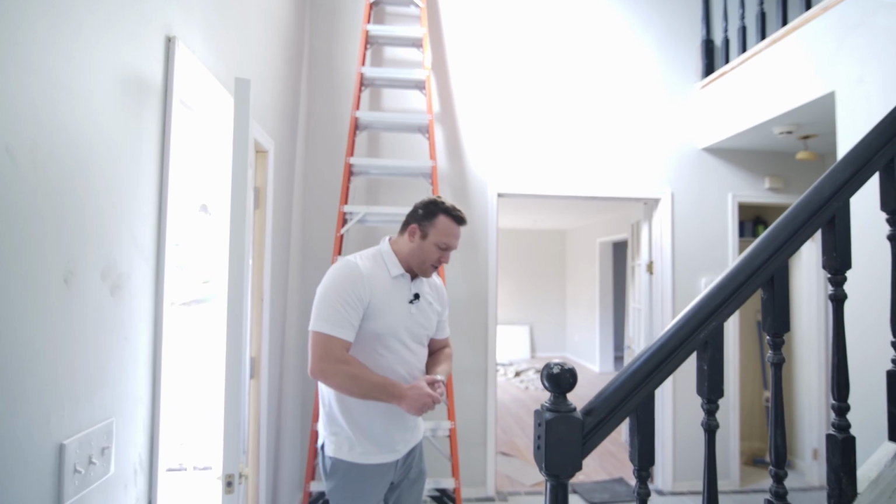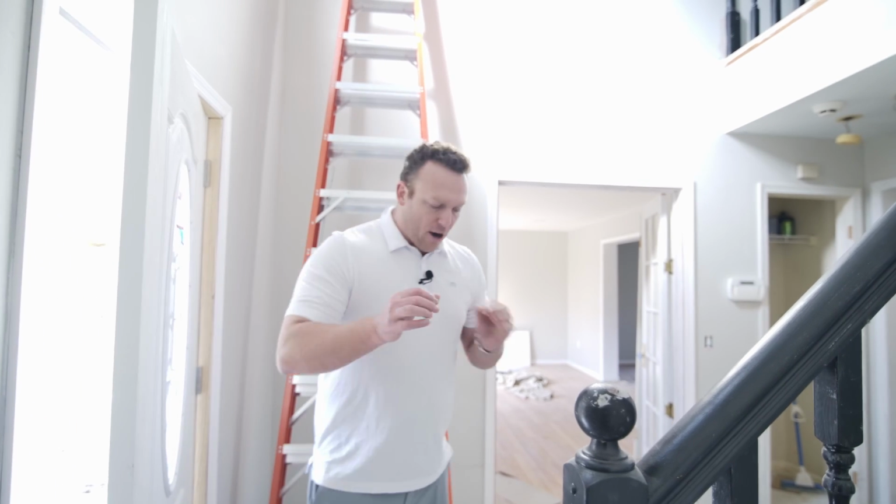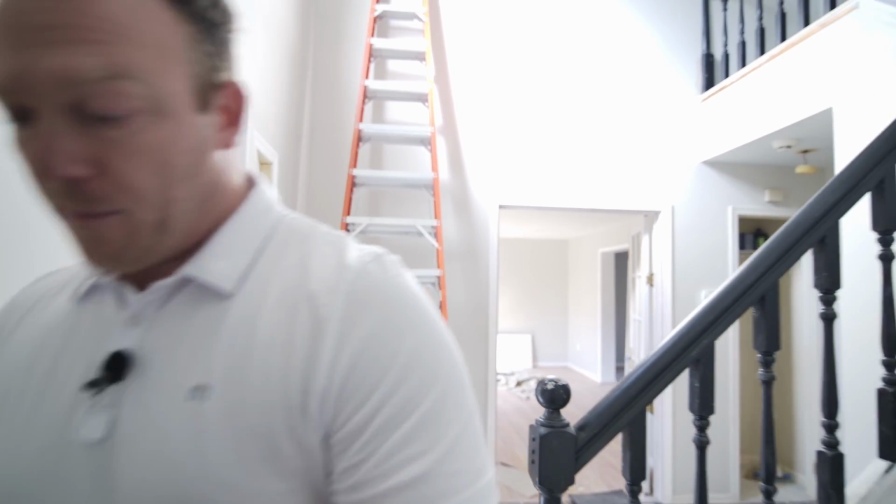All right, we're gonna cross through the foyer area to go check out another room. Again, this one is not finished yet either, but one thing I want you to notice are the floors that they put down in the foyer area. These are brand new floors. They're a little dirty right now, so wait for them to be finished, but they are gonna look beautiful. I can't wait for you to see them.